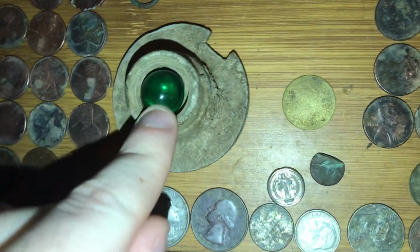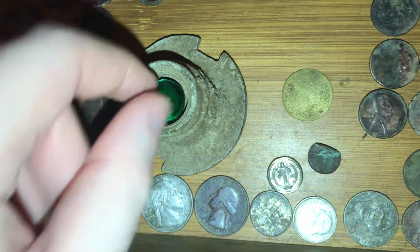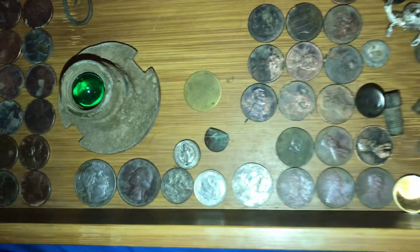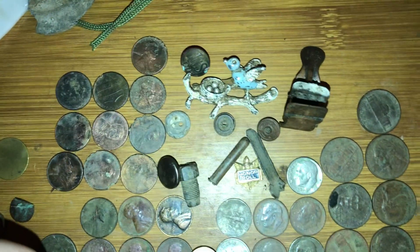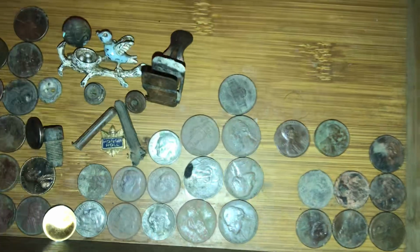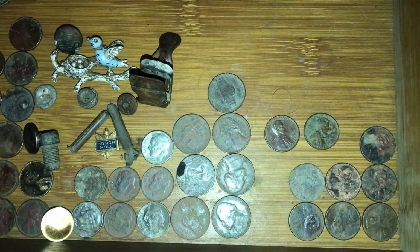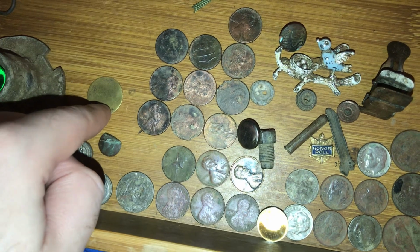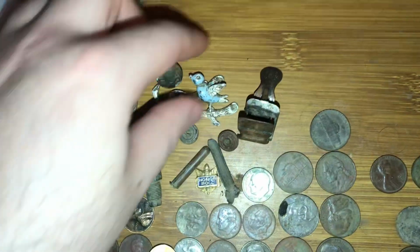In the parking lot by the skateboarding area, I found this marble, just a clear glass green marble. Nothing but clad. And then I came back to that same area, but I went a bit further up. Right in that vicinity where I found this really interesting possible railroad coin, I found this.